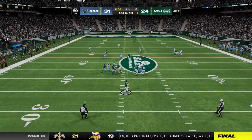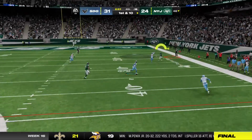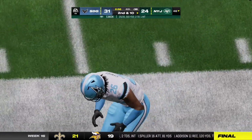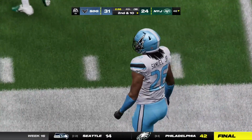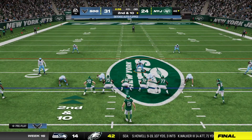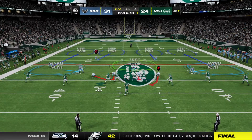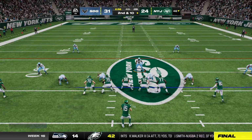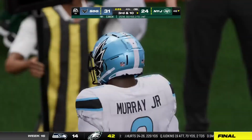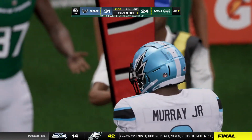They'll try and start this drive in the air. And it's knocked away and incomplete. Just because you got the lead in the 4th, it doesn't mean you have to play it safe. I like the aggressive play call there to push it downfield. That time, it didn't work out. And 2nd and 10, he'll look to throw again. Throwing left sideline there, but it's incomplete.